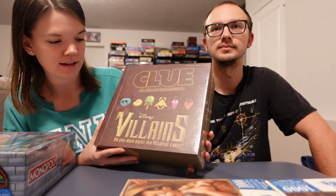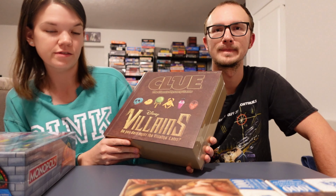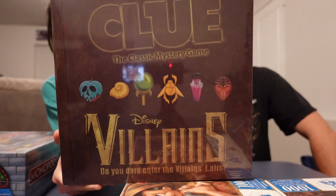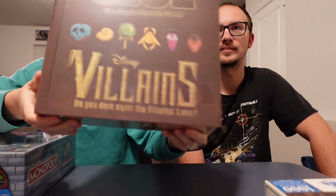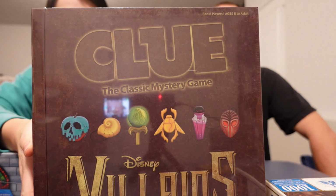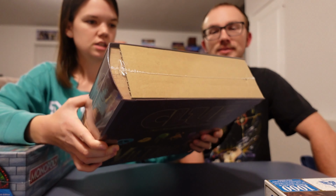So this next one that we're going to take a look at is Clue, the classic mystery game, Disney Villains Edition. Do you dare enter the villain's lair? So, I'm gonna get this puzzle out of the way here so I can get a closer look. So that is the cover of it. It's kind of in the shape of a book, which is pretty neat.